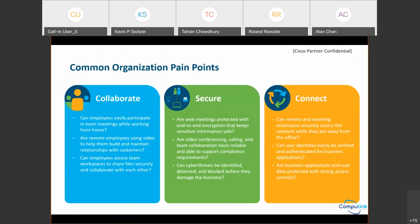And right now, what we are seeing, and this is across the board for everybody, are organization pain points. So obviously, number one, we have to have our employees be able to connect remotely. So are they able to verify usernames and passwords correctly, and are they able to access the actual business applications that they really need to perform their duties? The other topic is collaboration. Do people have access to some type of video conferencing? Are we able to share conversation through chat, and also file sharing, things like that? And the big thing we're talking about here is being able to secure all of these things.